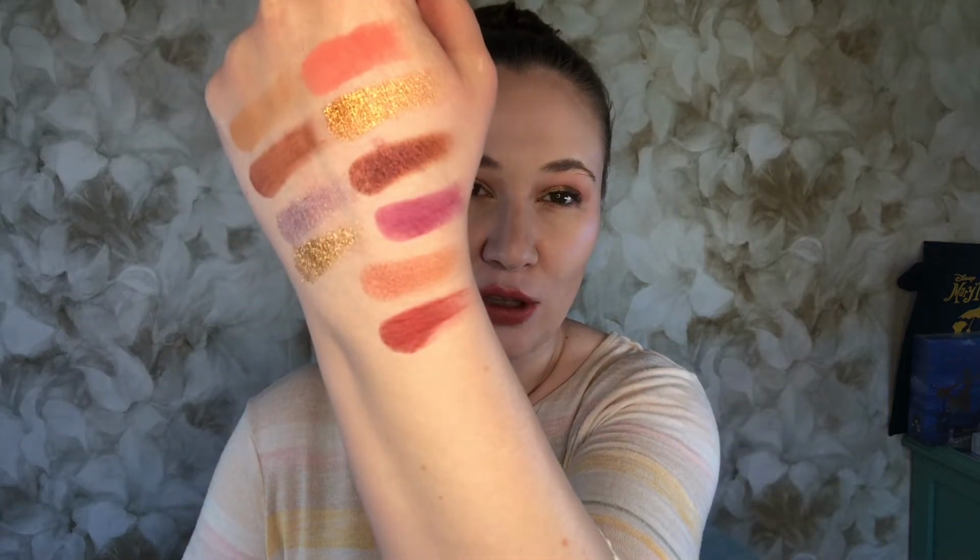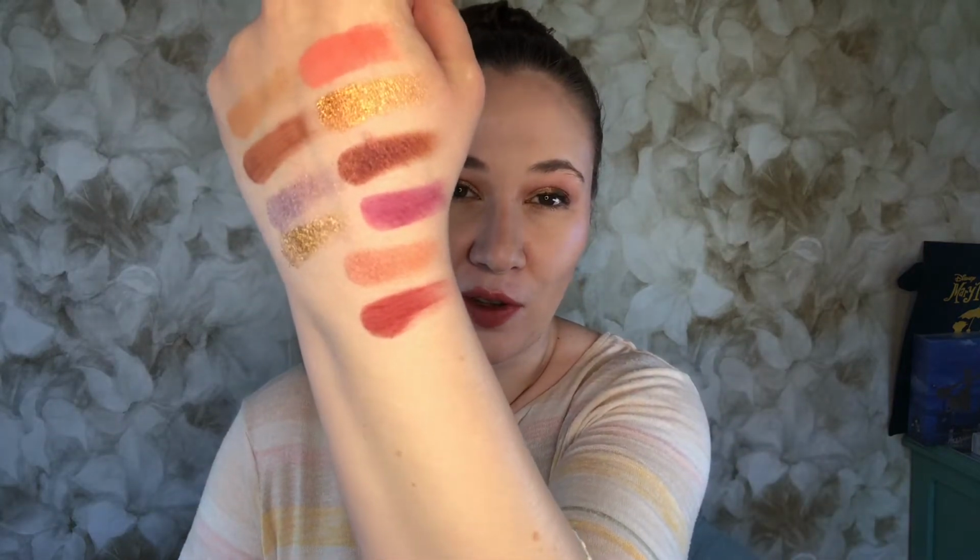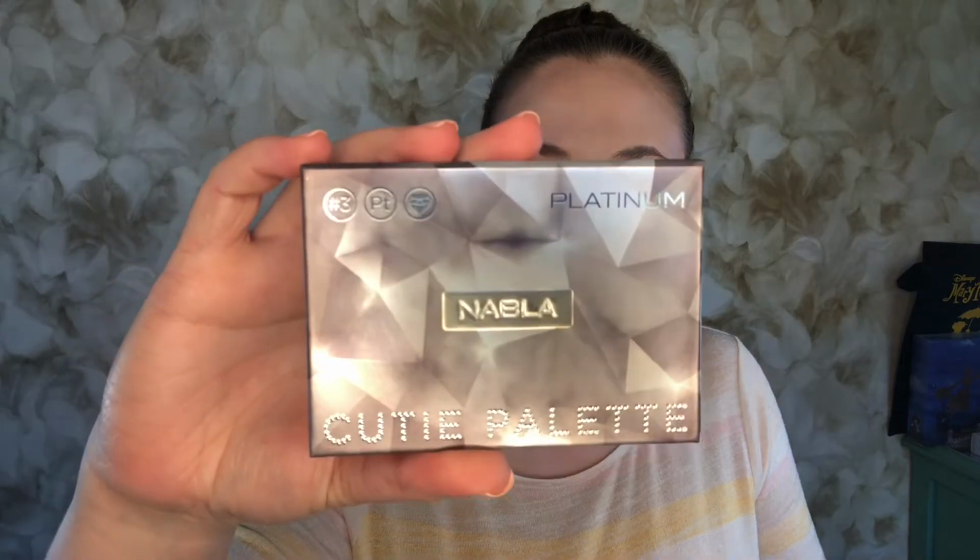I was so excited to see that this one was on sale. I was not expecting them to put all of their palettes on sale, which is basically what they did. And that's what those look like. I got to clean off all these swatches now. Anyway, so excited.